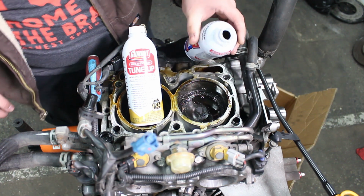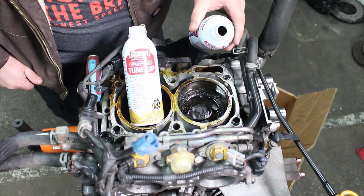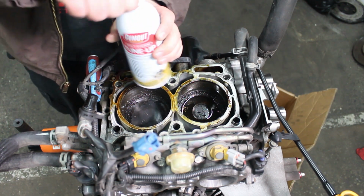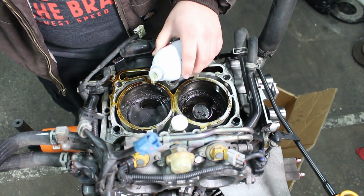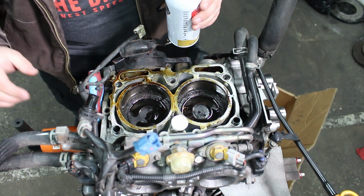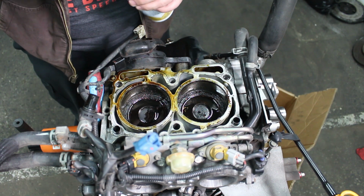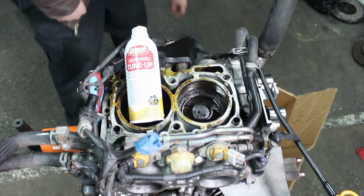This one definitely looks more oil-based, even more than the Seafoam. That was very oily, so this will be an interesting result. And now the Gumout. That's a little more oily too. The B12 was definitely the least oily, more like a gasoline or something. But let's give these 24 hours to sit, and we'll come back and see what happens.